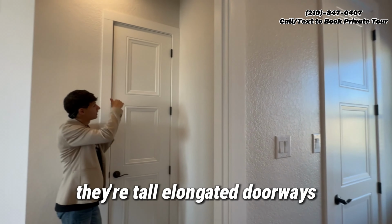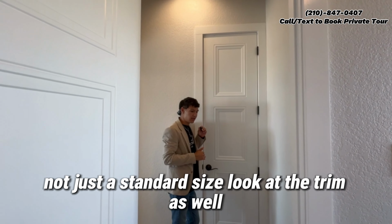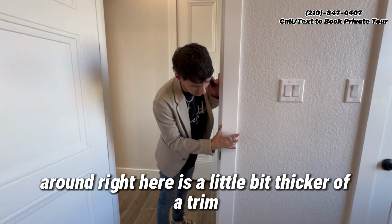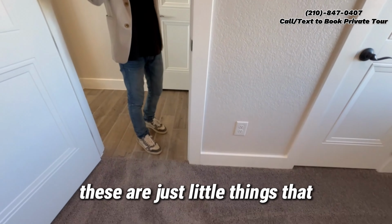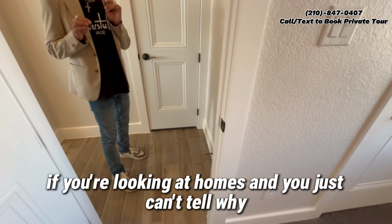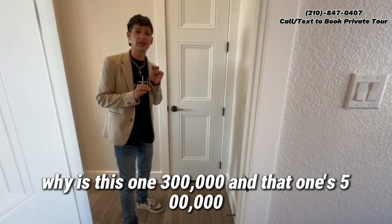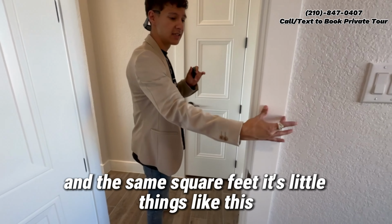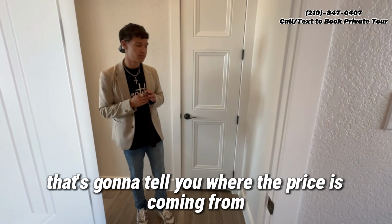They're tall, elongated doorways, not just the standard size. Look at the trim as well. Around right here is a little bit thicker of a trim right here and down here. These are just little things that you start to point out that sets builders apart. So if you're looking at homes and you just can't tell why is this home 300,000 and that one's 500,000 and they're the same square feet, it's little things like this that you're gonna have to pay attention to, that's gonna tell you where the pricing is coming from.